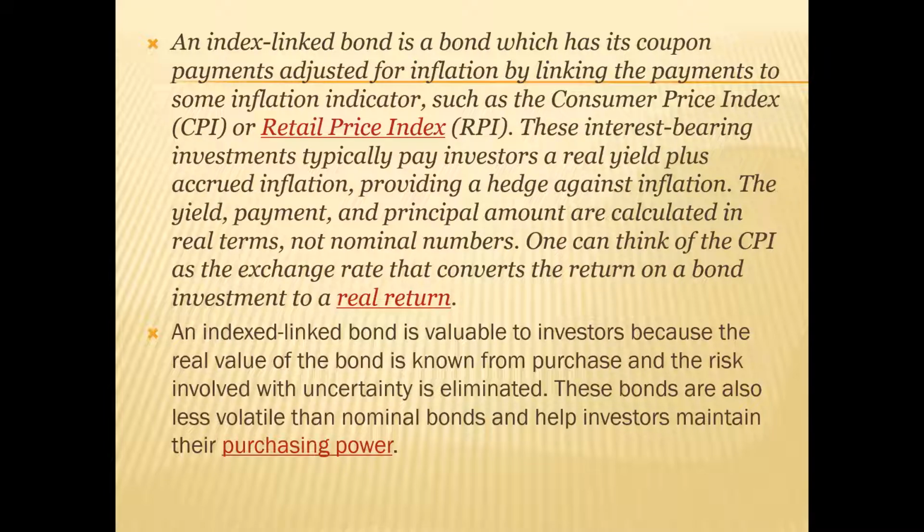The total amount received by a bondholder at maturity will be $1,132.34. This amount includes the face value of $1,000, the annual interest payment of $100, and the amount adjusted to inflation, which is $32.34. Step 4, calculate the nominal interest rate.